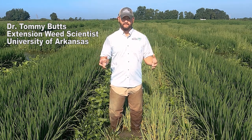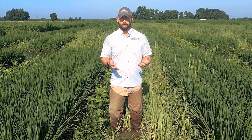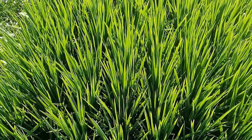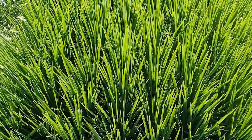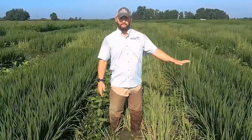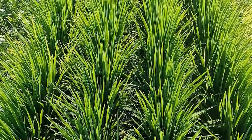Specifically, in this study that we're standing in, we're looking at the drill spacing effect on weed control, and how drill spacing in combination with what nozzle type we select may influence our weed control. To my right, your left, is a plot drilled at a 7.5-inch spacing, which is pretty much our standard across the state right now. And on my left, your right, is a plot drilled at a 15-inch spacing. Now 15-inch seems pretty unheard of at this moment.